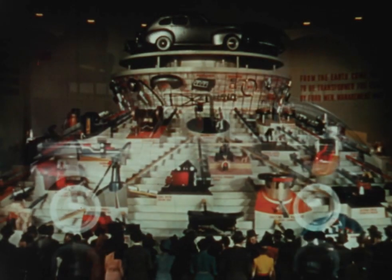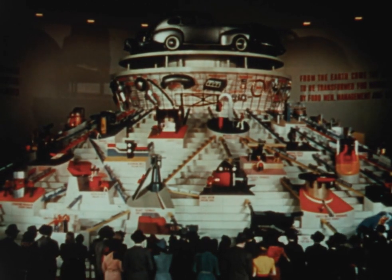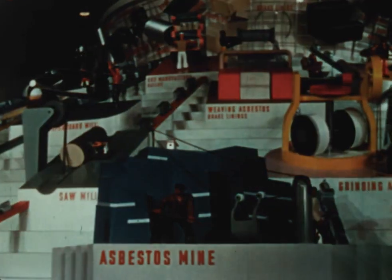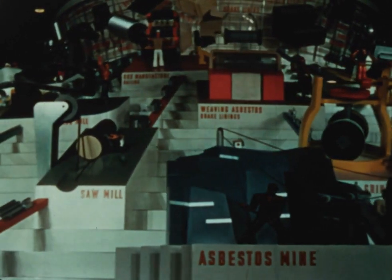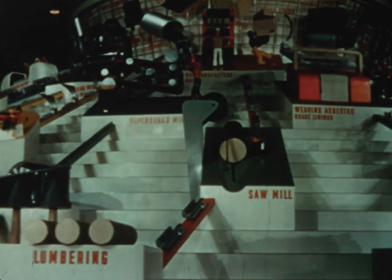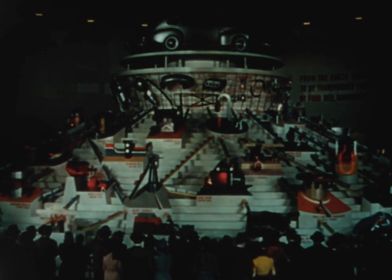So, we return to the cycle of production, and the miniature figures which have helped us in this fantasy have resumed their places, symbolizing again how the manufacture of motor cars spreads employment and wealth throughout the nation. A process continuing and furthering always our national progress and our country's prosperity.